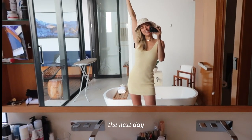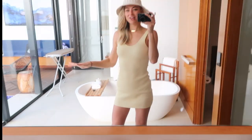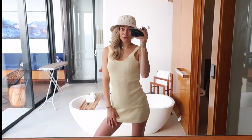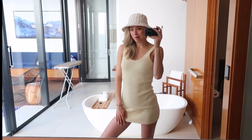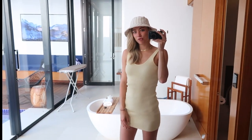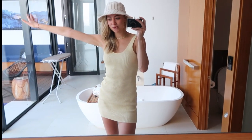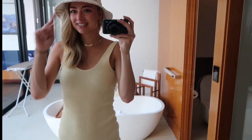Good morning! So it's day one in Hayman Island. I've just found out what we're doing today. We are going to the Barrier Reef, which is so exciting because I have never been to the Great Barrier Reef, and I really want to see it before too much more destruction happens, because it's quite sad that a lot of it has been quite destroyed, but I'm sure it's going to be beautiful. I'm super excited. We are catching a helicopter again to get there, which is really exciting.